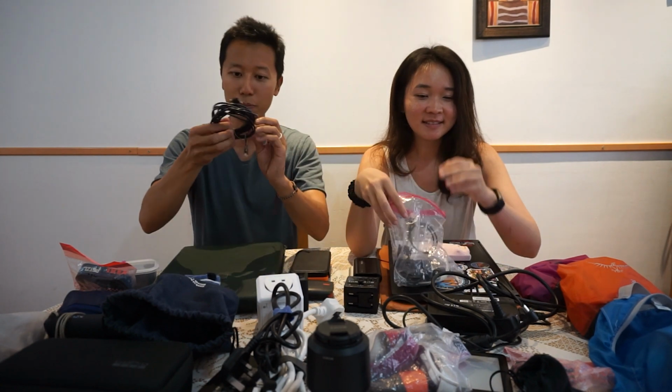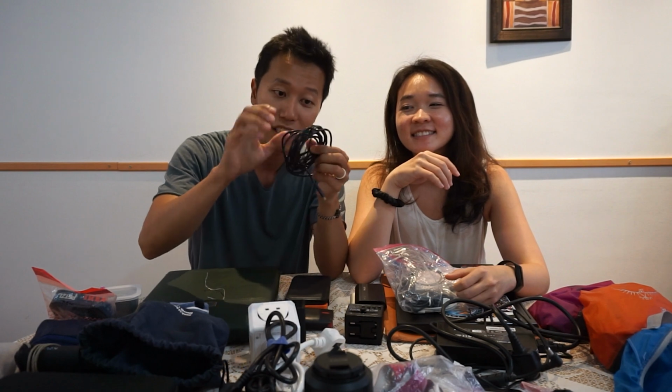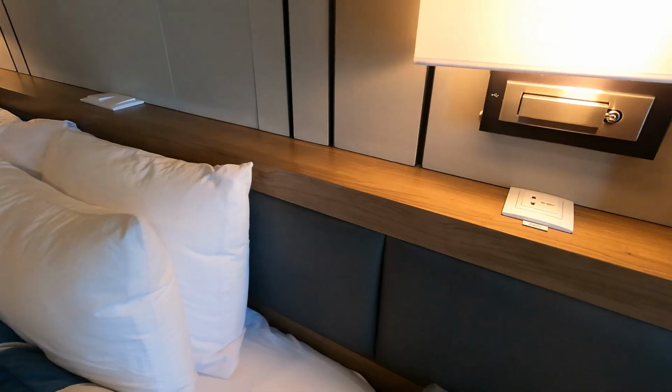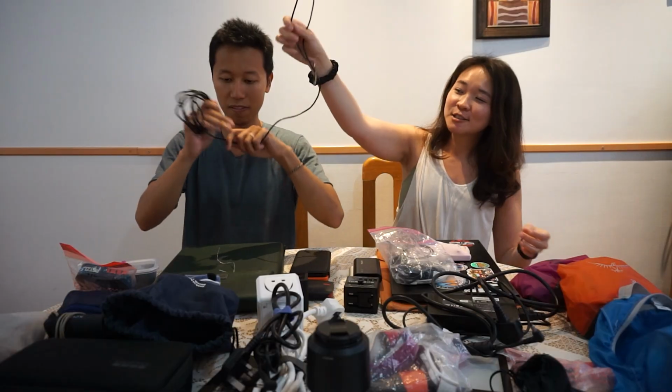And another most important pro tip, never travel without a 3-meter long phone charger. I had to buy this halfway through the trip because I realized how useful they are. Not all hostels and Airbnbs have power plugs right next to the bed, so super useful.